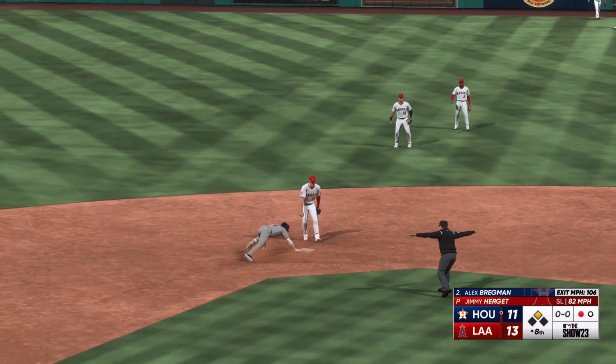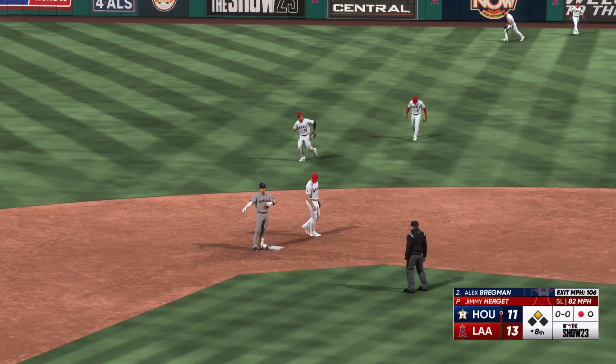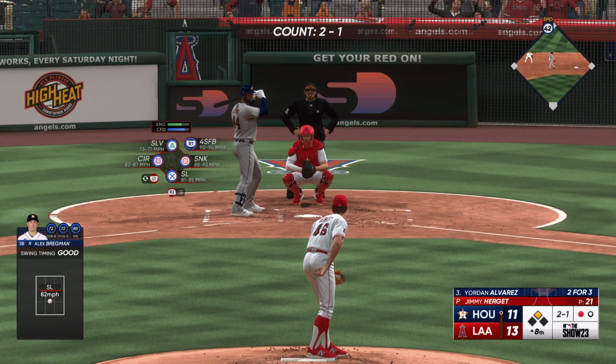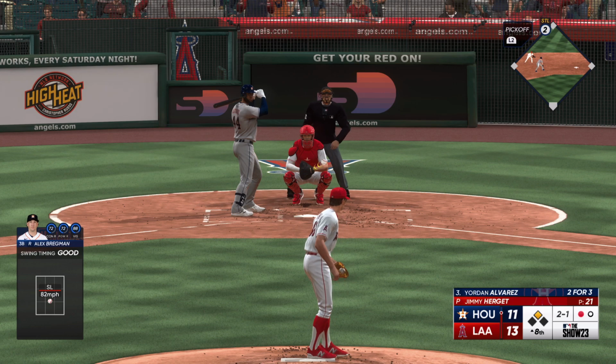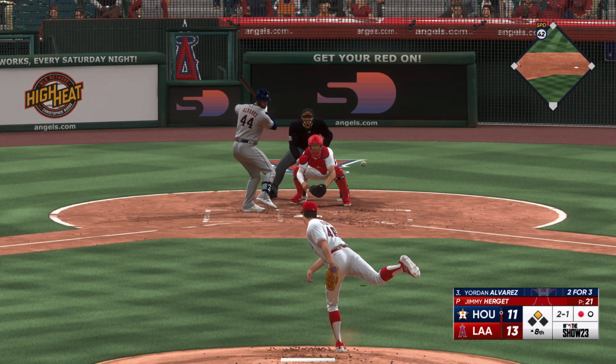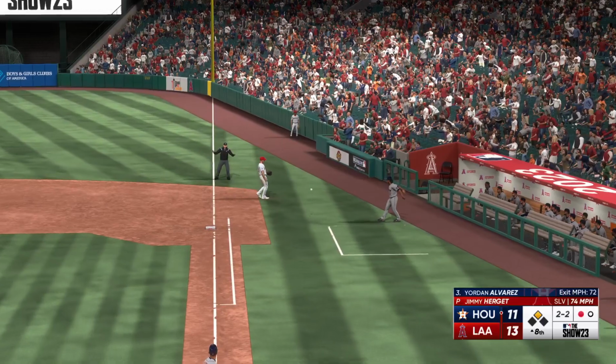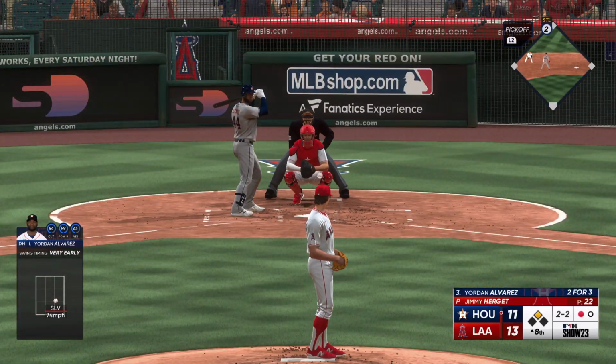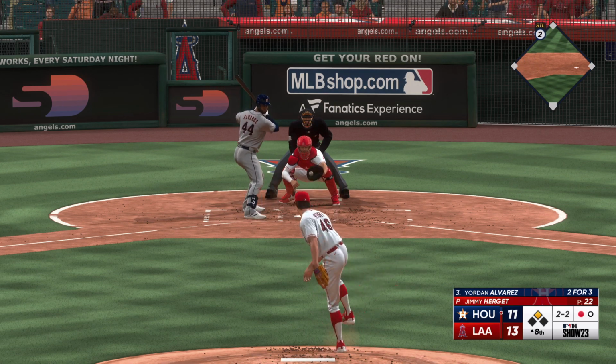Not in time. It's a double. Everything came together perfectly for him right there. That ball was drilled 106 off the bat, and that's the kind of feedback that tells you you're right where you want to be with your swing mechanics. And here is Yordan Alvarez. Really been able to slow down the game tonight with his at-bats.